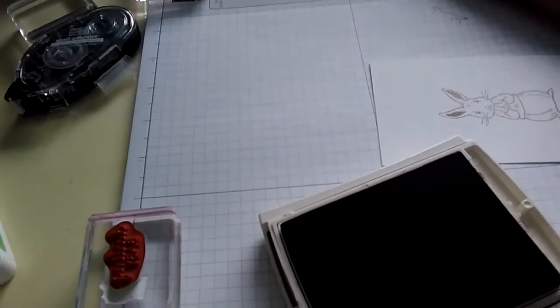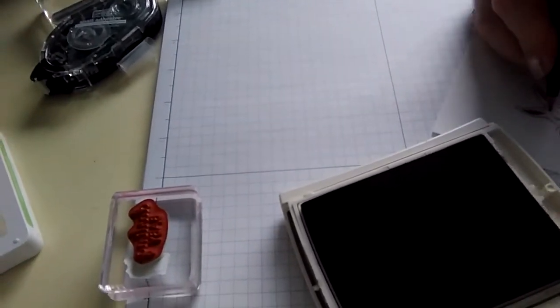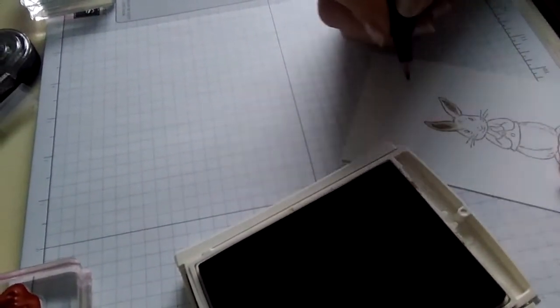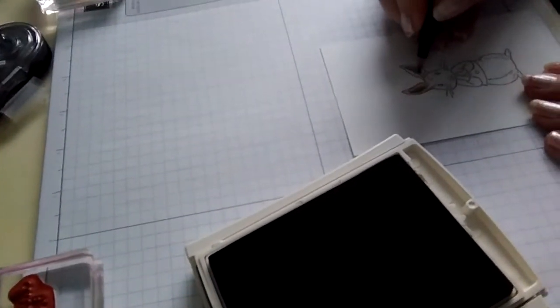I'm going in with the deep colour in the middle of the ear, and then I want to take off some of the colour and just add that round the, basically colour the rabbit in.